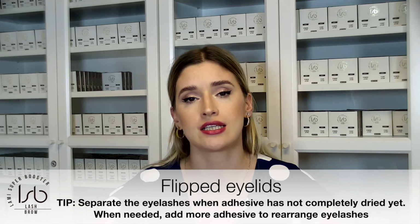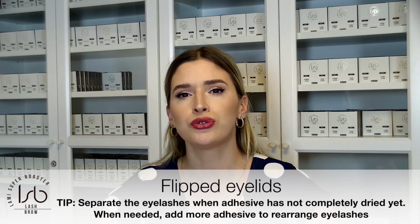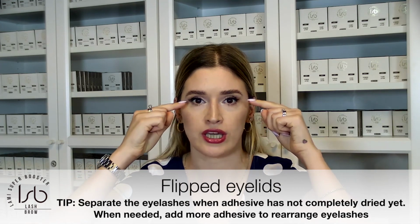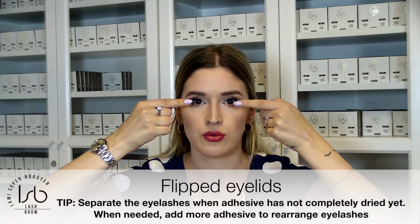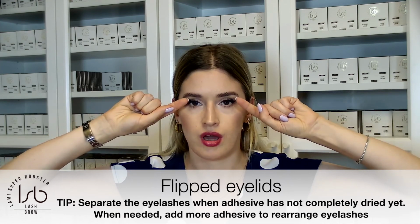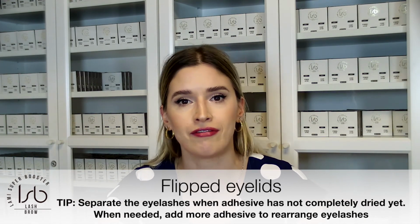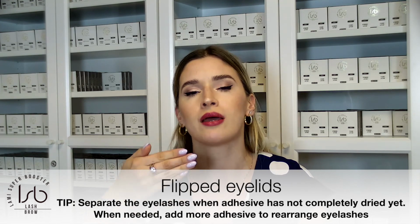Another very common error is the so-called flipped eyelid. What does it mean? This means that the eyelashes are too tightly pulled to the silicone shields, so that basically we can see the lash line flipping upwards. So it's very important that when we lift the eyelashes on the silicone shields, we do not pull them too strongly.